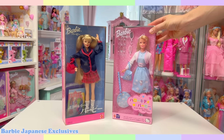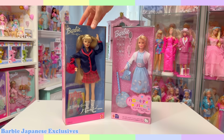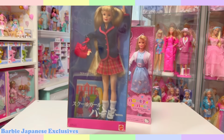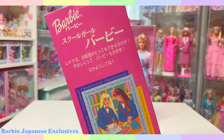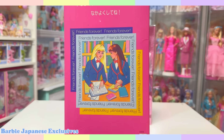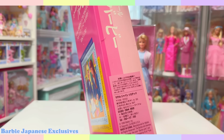And it's time for number two. So number two has the Japanese exclusive Barbie dolls that I have in my collection. We have Barbie from the Friends Forever series that was also introducing a new Barbie, which was called Reina. I think you pronounce it like that.